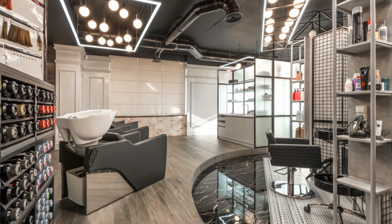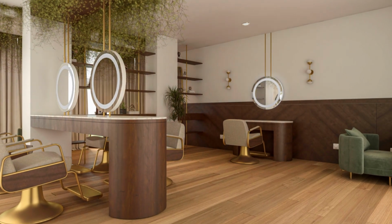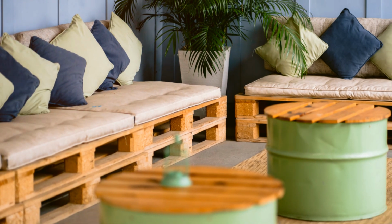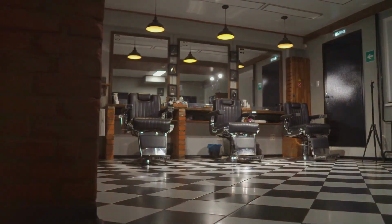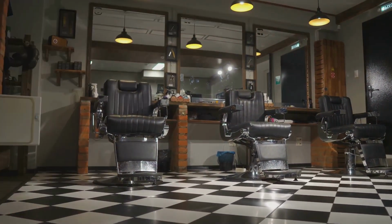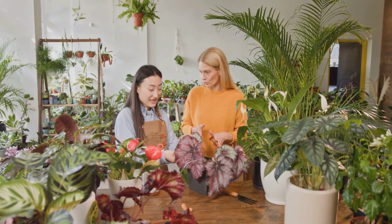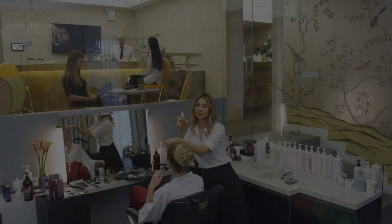Now, let's talk about making your salon look as good as it feels. When it comes to decor, there are so many ways to incorporate sustainable and eco-friendly elements. Think about using furniture made from reclaimed wood or recycled materials. You can also look for vintage or antique pieces that add character and charm to your space while reducing your environmental impact. Plants are another fantastic way to bring life and vibrancy to your salon while purifying the air. Get creative and have fun with it.